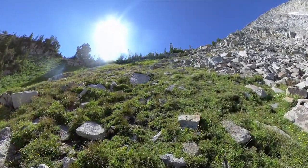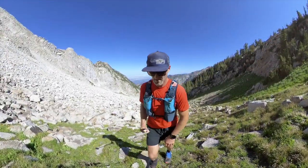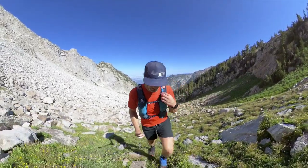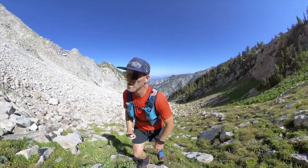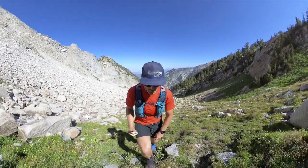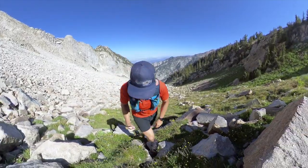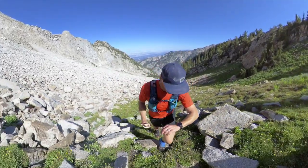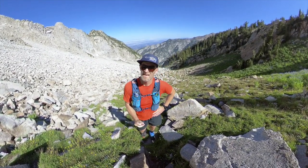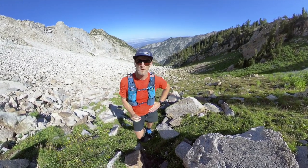Almost to the top of Coal Pit now. This has been an extremely long and difficult approach. Up and over my head to the right is North Thunder. I'm at 5,300 vert in 5 miles. Keep in mind that the first 2.7 miles we only gained 500.